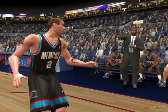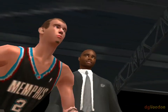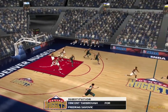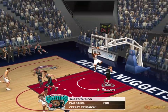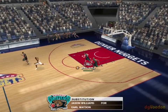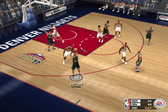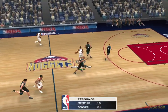Into the game for the Grizzlies, number 16, Pau Gasol. And number 2, Jason Williams. Up fake, he puts up the jumper. His shots aren't going anywhere near the net. It's open season for rebounding. The Nuggets on a 6-0 run. Williams will bring it up court. He sets things up. Two. Looks at a three. Battier, no good. Anderson pulls it down.